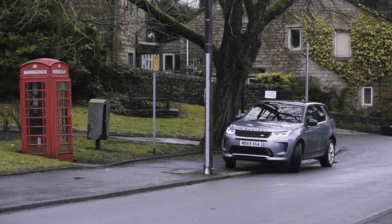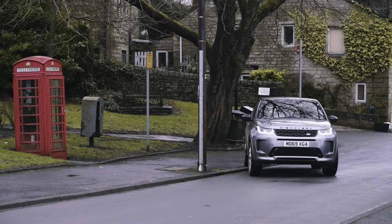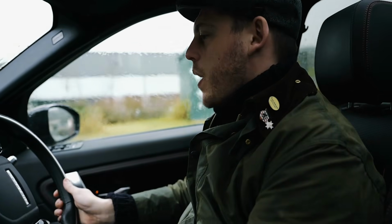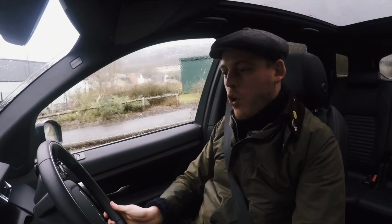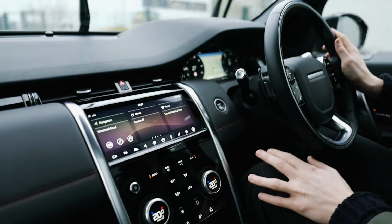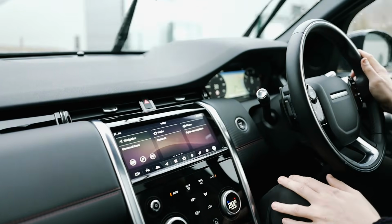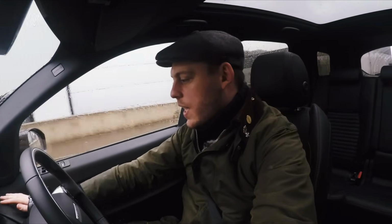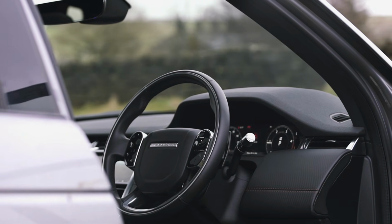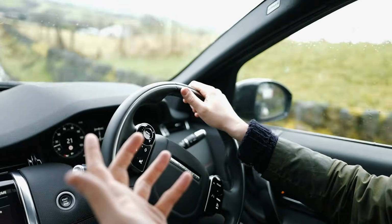I think the first thing you notice when you get in this car is how they've basically ripped out the whole of the dashboard and started again compared to the previous models. And you've got this lovely kind of soft touch effect everywhere. It's very, very stylish and modern and classy. It feels like it's all bolted together very nicely, and the quality is kind of second to none, really. It's what we're really starting to expect from Land Rover as a brand.